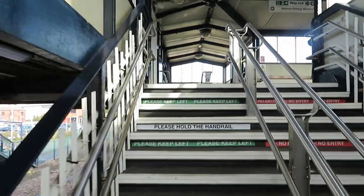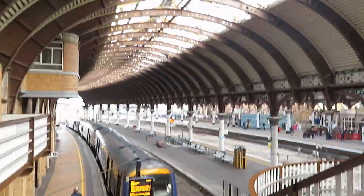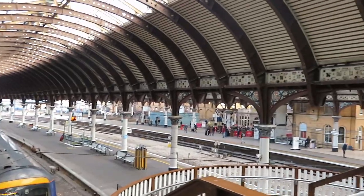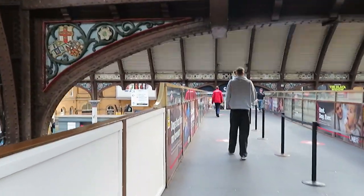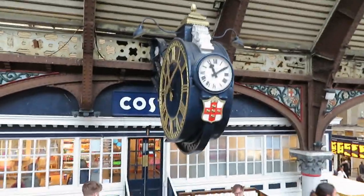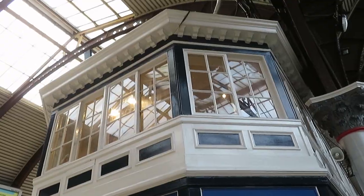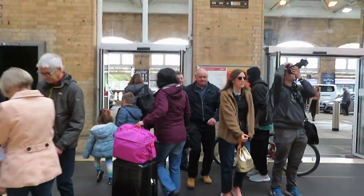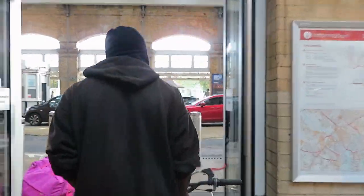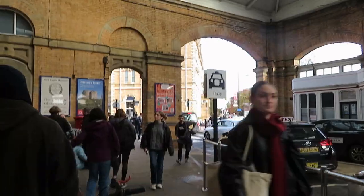Got to find my way out and get to Station Road. It's the first job. Make my way along. Under the famous clock. Beautiful clock that. I'm on my way out now. So I'm out onto Station Road now.